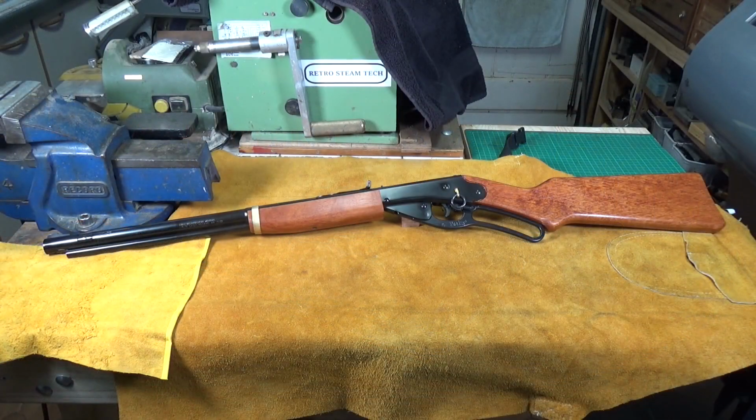Well, as you know, if you watched any of my recent videos, I am extremely fond of the Daisy Red Ryder BB gun. As you know, I've made new wooden stocks for it, and I've modified the rear sight. I absolutely love this BB gun. It is fantastic.